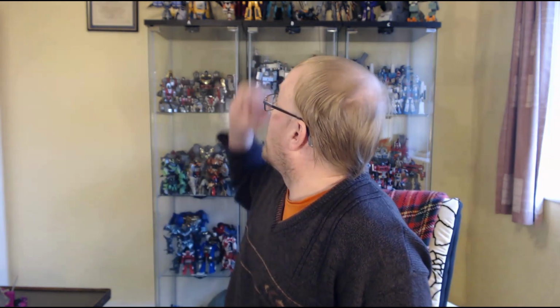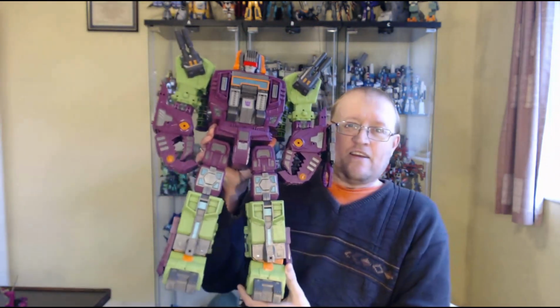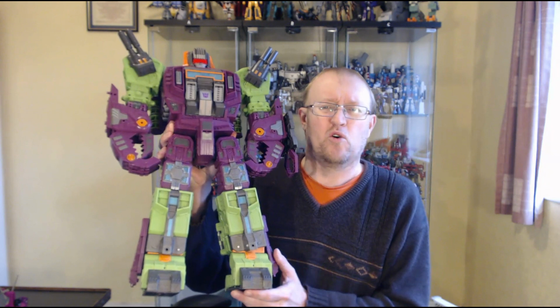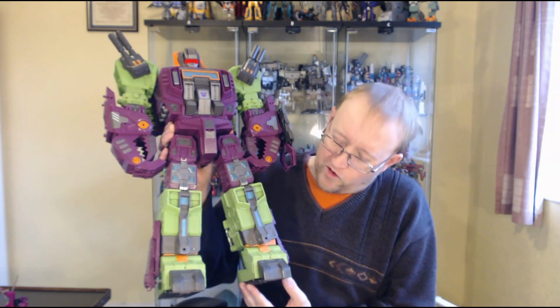They decided to do a Titan class Scorponok, and it's a heavy retool of the Omega Supreme mould, but I would have got one of these at TF Nation, but it came out in July, just before TF Nation, and I managed to get hold of one. Earthrise Titan class Scorponok. Wow, this thing is amazing. I haven't really got a G1-esque Scorponok. I've got a couple of other Scorponoks, but I haven't got a G1 style Scorponok, and this seemed like as good a time as any to get hold of one.